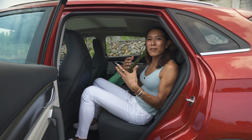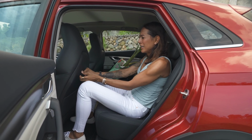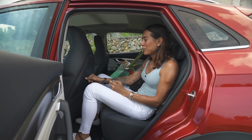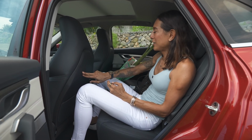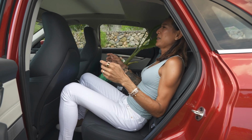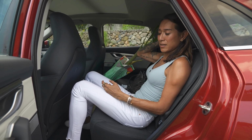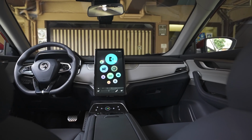So as you can see, at 5'11", it actually has very decent leg room. Now, in the other review, this was actually a USB port, but for this car, I think we got the bare bones model, so we don't have any USB ports here. The seats are not the comfiest, but they do give nice head support. The head space is actually very nice. I don't feel claustrophobic back here.